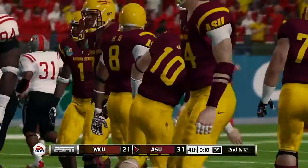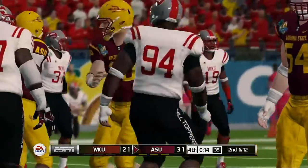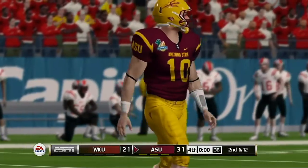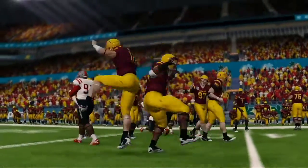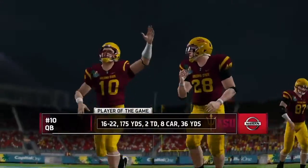Takes a knee. We're at play number 9 of this current drive. Offensive battle to the very end. 31-21, Sun Devil.